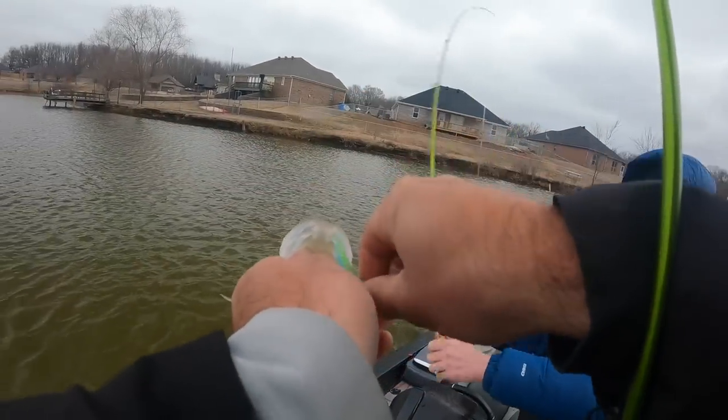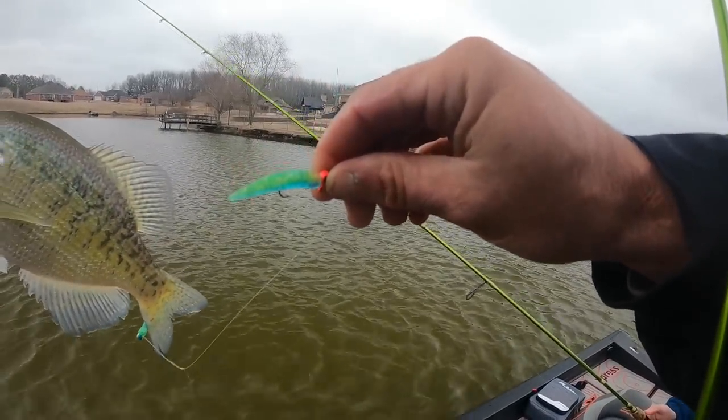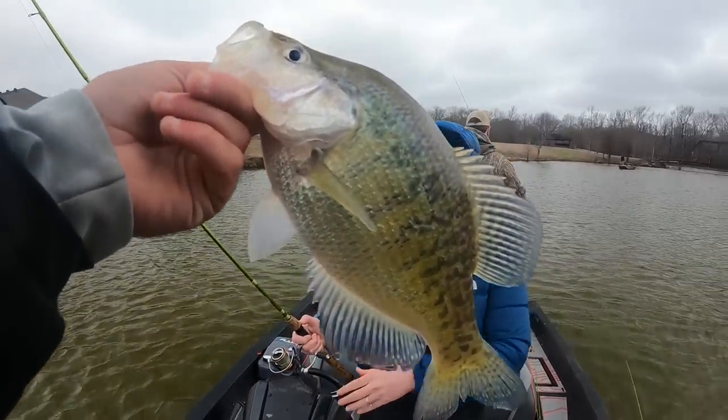He bit the blue and green little mermaid colored crappie magnet. And he got hooked in the tail too. He got both the blue ones. All right, one down, 89 more.